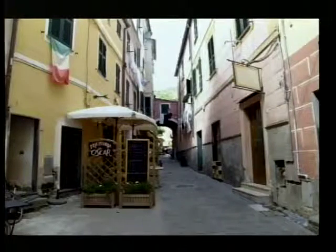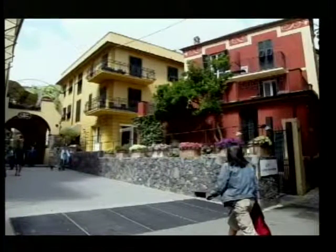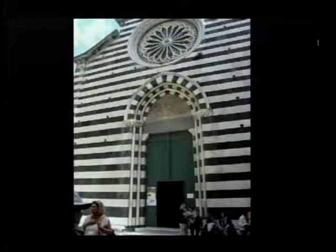We took a photo of this particular restaurant because it's called the Trattoria Oscar, and we thought that was cute because one of our grandchildren's name is Oscar, so we took that photo. And these are what the houses look like. That's the Duomo, which is the church of San Giovanni Battista, which is in the Gothic style from the 13th century.